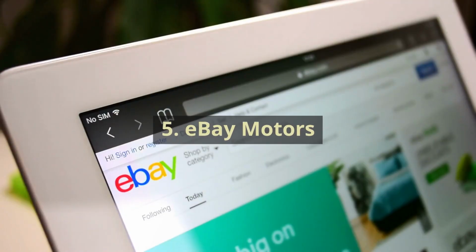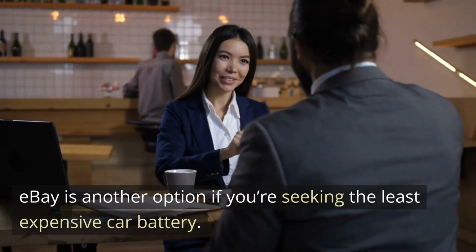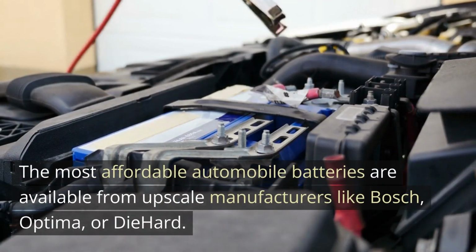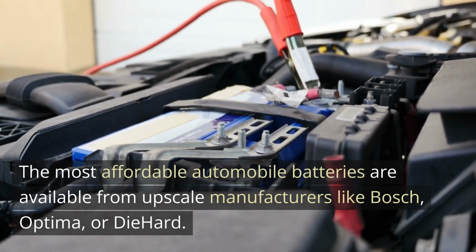5. eBay Motors. eBay is another option if you're seeking the least expensive car battery. The most affordable automobile batteries are available from upscale manufacturers like Bosch, Optima, or Die Hard.